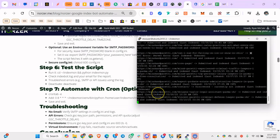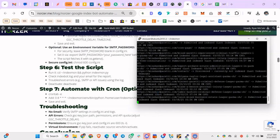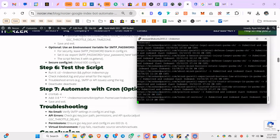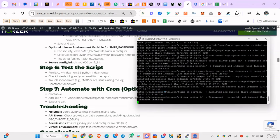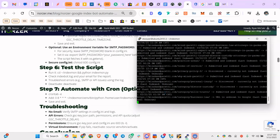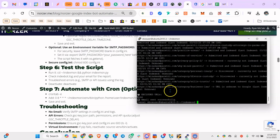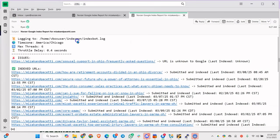1, 2, 3, 4, 5, 6. Then it stops for almost a half second. 1, 2, 3, 4, 5, 6. Excluded URLs, none. Email sent. So hopefully I got the email, and let's go through it.